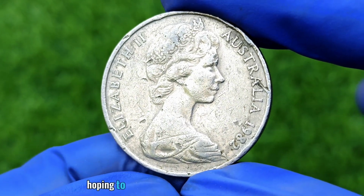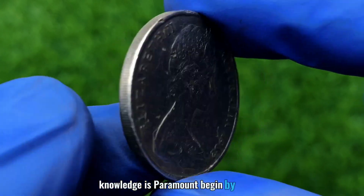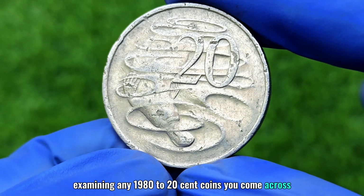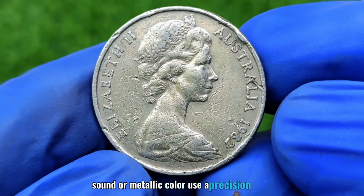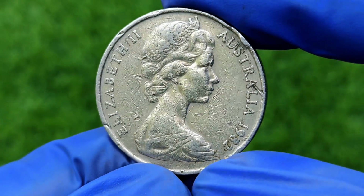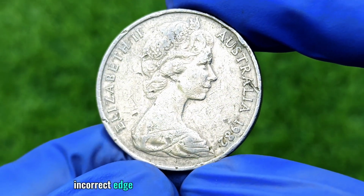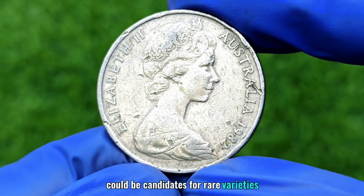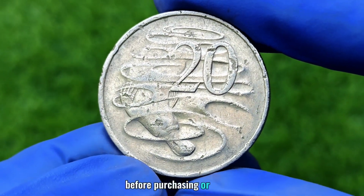For collectors hoping to find or invest in this remarkable coin, knowledge is paramount. Begin by closely examining any 1982 20-cent coins you come across, paying attention to odd weight, sound, or metallic color. Use a precision scale and a strong magnifying lens to detect unusual features. Coins showing doubling of Queen Elizabeth's profile, incorrect edge milling, or any deviations in metal tone could be candidates for rare varieties. Always seek professional grading and authentication before purchasing or selling.